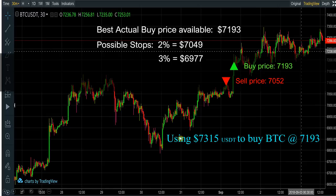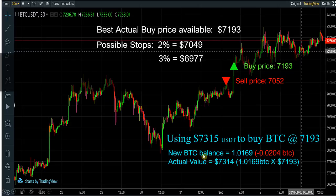Using 7,315 of USD to buy the BTC at 71.93, we get a new balance in BTC of 1.069. Okay, that's a loss of 0.0204 BTC. The actual value of that BTC at that price is right there, 7,314. This is how we get that figure, because we take that amount of BTC times 71.93 right here. And that's the end of the trade. Even though it was a losing trade, we're still well ahead of the market price.